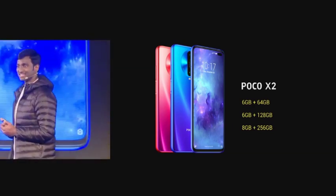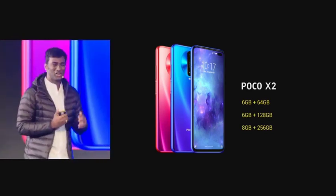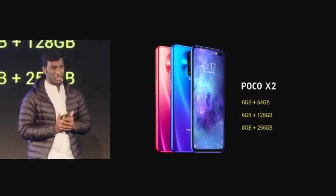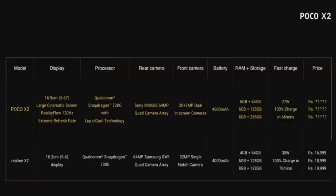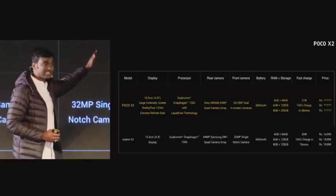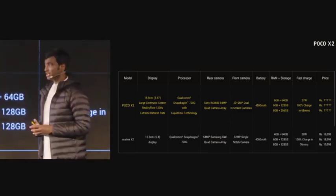So what should be the price, guys? Okay, I'm hearing a lot of stuff, a lot of details. So let's do one thing. Let us compare POCO X2 with Realme X2 and try to understand what the price should be. So as you can see, POCO X2 has a 120 Hertz display, Realme X2 does not. The processor, both share the same processor, but POCO X2 comes with a liquid cooled technology. Sony IMX 686 64 megapixel for the very first time in the country. The starting RAM-ROM variant is the 6 GB RAM, whereas it is here the 4 GB RAM, and it costs 16,999, the Realme X2. So what should be our price, guys?